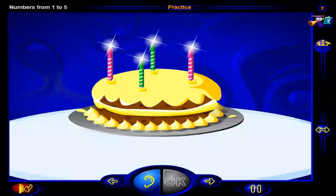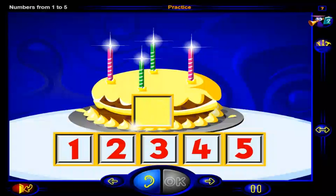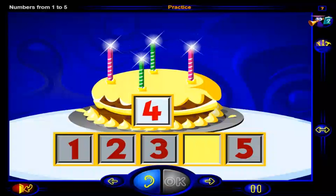How many candles are on the cake? Drag the number here. When you're done, click OK. That's it. There are four candles on the cake. One, two, three, four candles. And this is the number four.